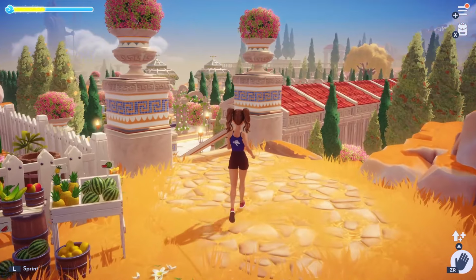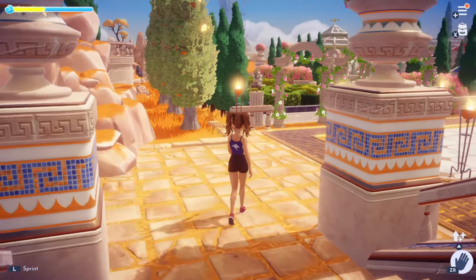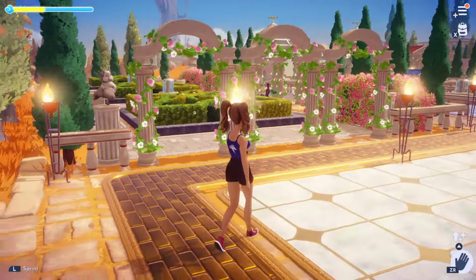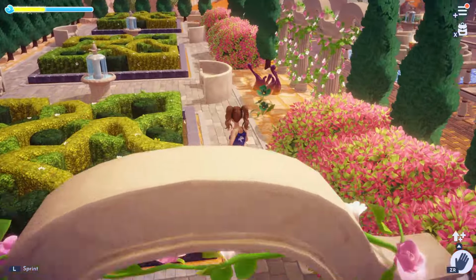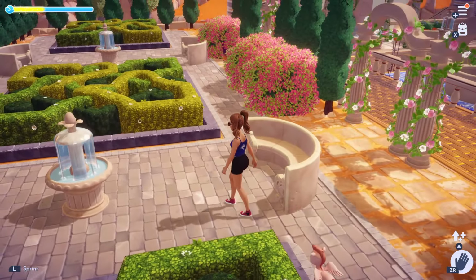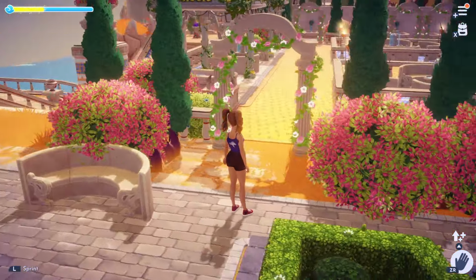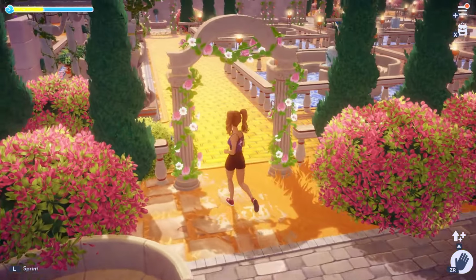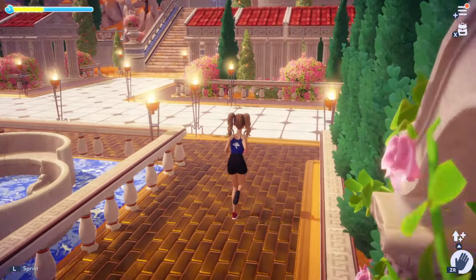So going down here is the Statue's Shadow area, which I have very Hercules inspired. On this side is just a beautiful gardens area. Oh no, I thought I got all these. Yeah, so just a pretty garden area over here. And look, that one's hidden. And this is the main, I guess, statue area.